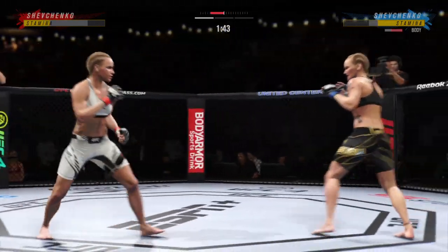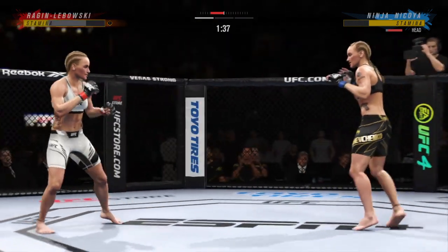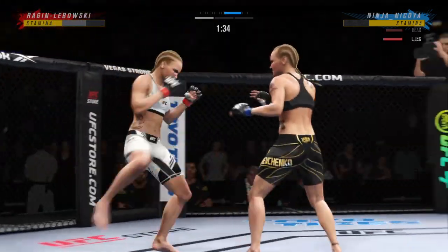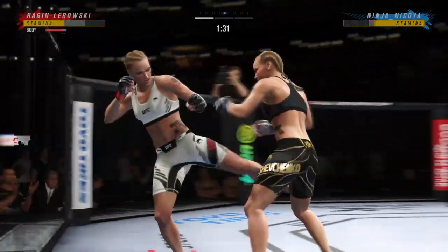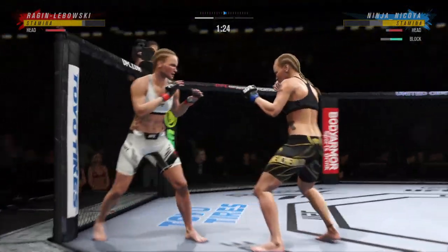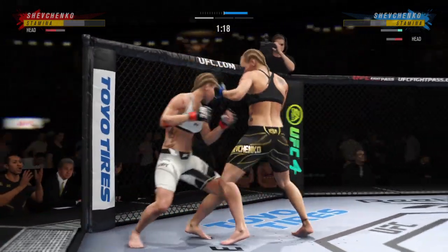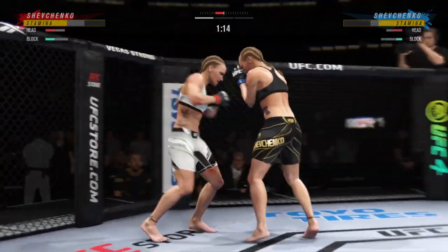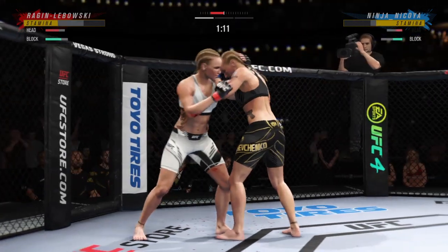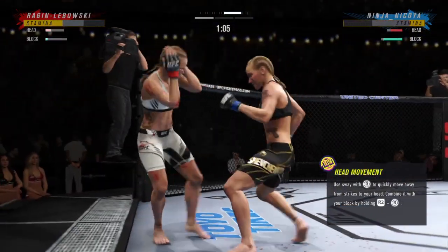Oh, how about this kicking game on full display tonight? Kicks back to back, just truly mixing up the target. Nice kick there by Shevchenko. Elbow lands. Shevchenko gets caught with that punch. Don't be afraid to get that head off the center line.